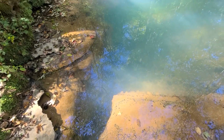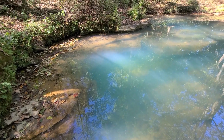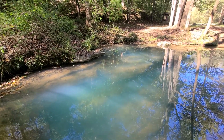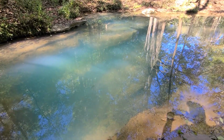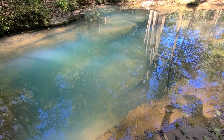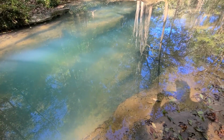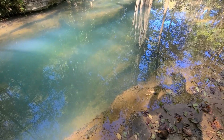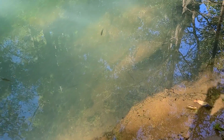So we're going to start off for the cave. I've got to put my National Park pass, my senior lifetime pass, on the Jeep. There's 3 fish. Maybe a little brim there, I'm not sure. 1, 2, 3, 4, 5. They're probably looking for us to throw breadcrumbs. There, now you can see them in there.